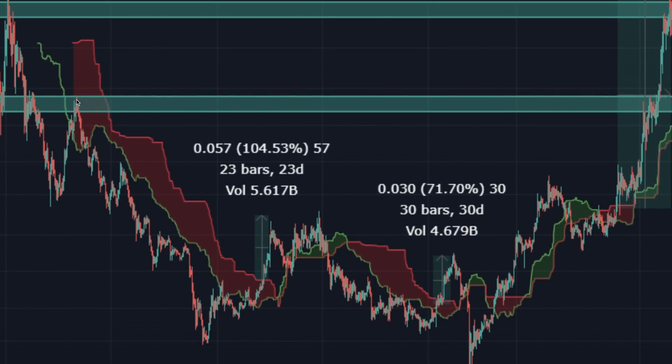We get some pretty nasty rejections from this cloud. We didn't quite hit the cloud on this occasion, but still managed to drop down again. Didn't quite hit the cloud on this occasion, but got very, very close. So this counts in my opinion. And we got a big drop down and so on and so forth.